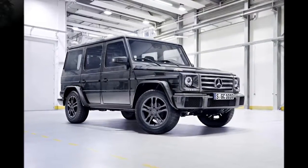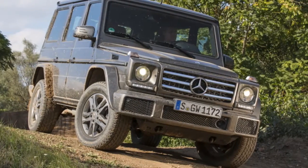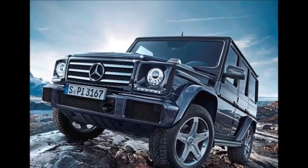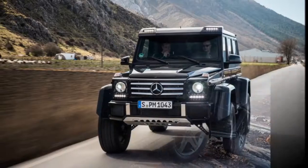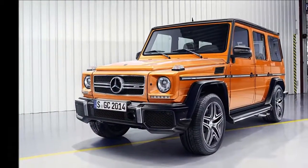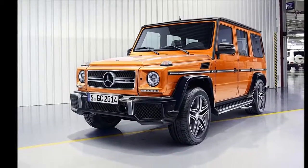By definition, its box-like shape allows for maximum space utilization, and indeed, the G offers generous accommodations. Visibility towards the front is excellent, while the view to the rear is somewhat hampered by the wide D-pillars, but this vehicle lets you know precisely where its four corners are.